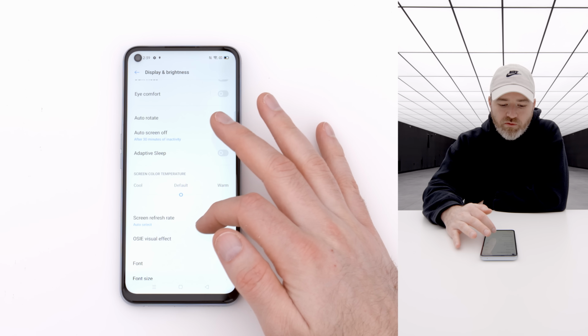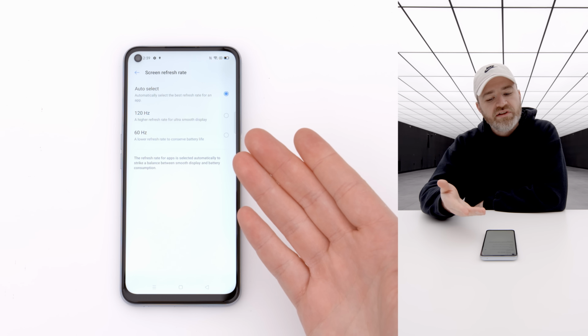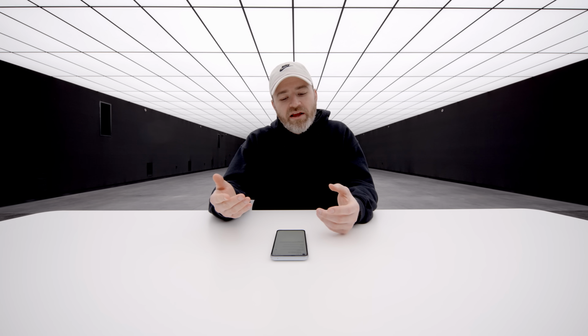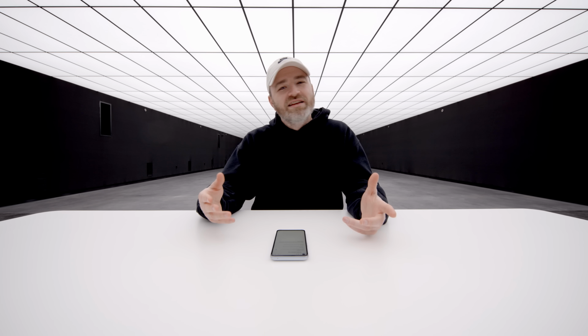And we head over to screen refresh. So by default, they have an auto select setting, which will select the best refresh rate for a particular application. So it would try to gauge, are you using a game or something? In which case it's gonna boost it up. And then in order to save battery life and other circumstances, it may toggle it back to 60 Hertz. Now, of course, that's not what I want. I want the 120 Hertz all the time.